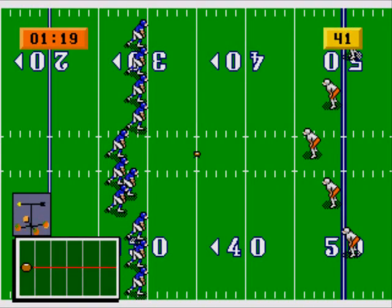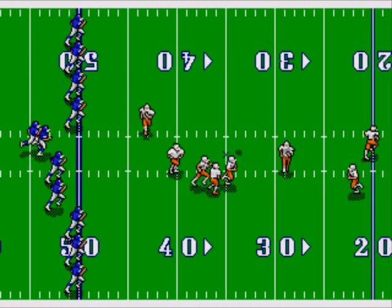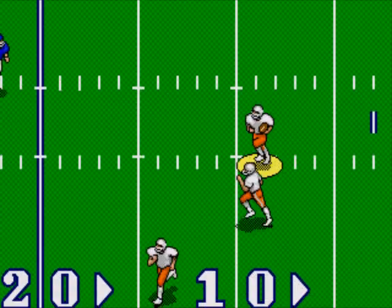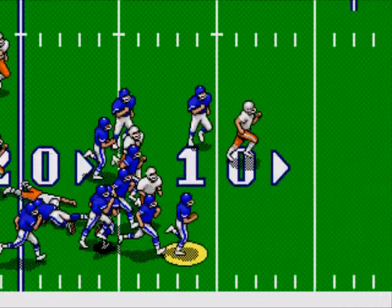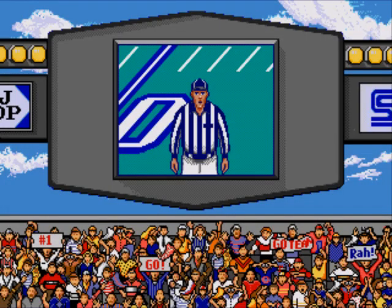1:19 to go in the quarter. It's a good kick. Caught at the 5. Across the 20, fumble. Indianapolis recovers to the receiver. Touchdown. The crowd goes wild. The score is 9-0.